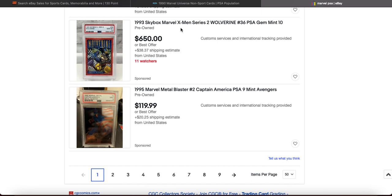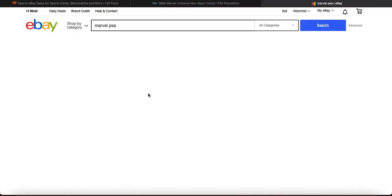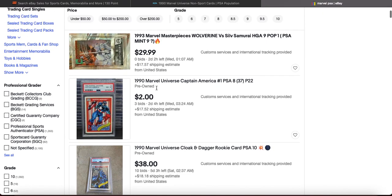Yeah, I like these ones. 93 Skybox X-Men Series 2. Wolverine, Gem Mint 10, 11 watches. That'll go. Marvel Metal Blaster, PSA 9. $119 they've got that listed for.